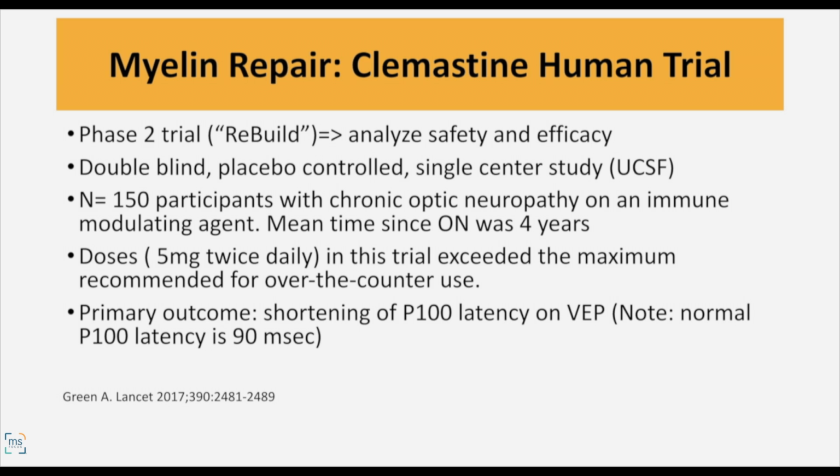Well, we do have a human trial that's been published, and this is in 2017, only 2 years ago. It was called the REBUILD trial. Phase 3 trials are the big trials. Those are the ones where we put many people on placebo and many on active drug, and the main outcome is how does it affect the disease course? Does it work? Many of you are on drugs for your MS, and they were FDA approved based on phase 3 studies. Sometimes the FDA requires 2 phase 3 studies. In rare cases, 1 phase 3 study.